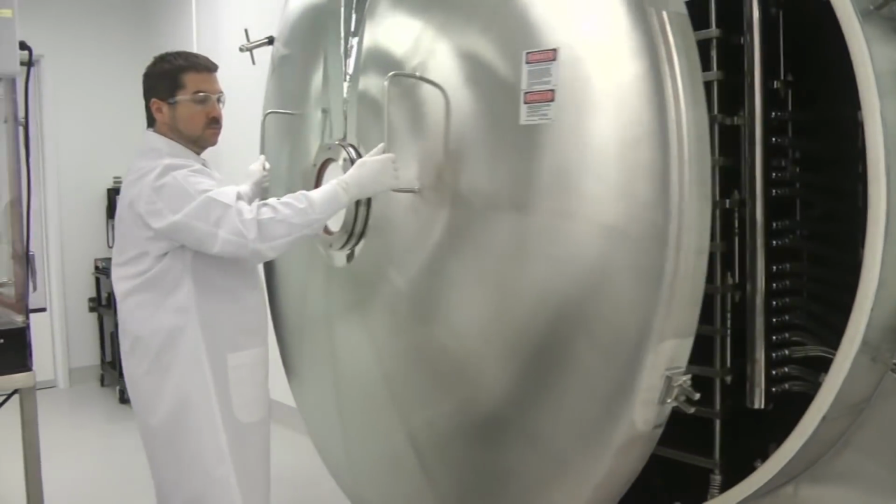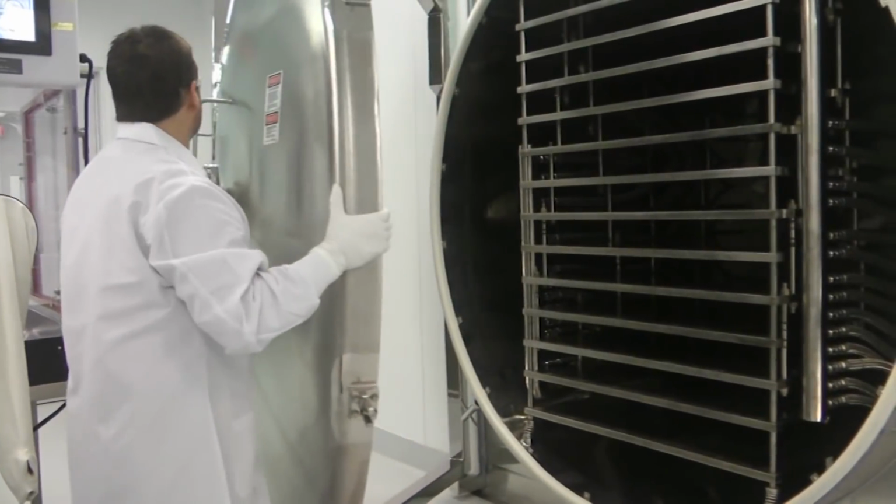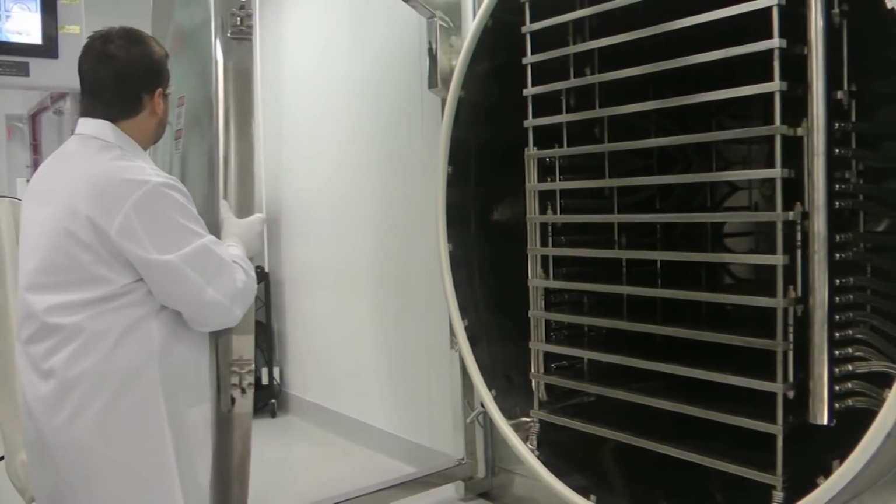Unlike frozen plasma, it doesn't require refrigeration or a slow thawing process. Since it's in a powder form, we only have to reconstitute with water. We can do that within about a 2-minute duration versus 25 to 35 minutes.